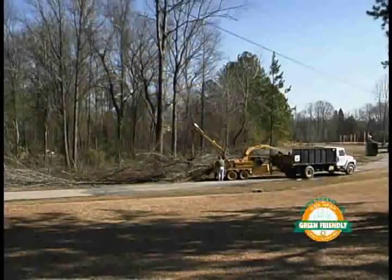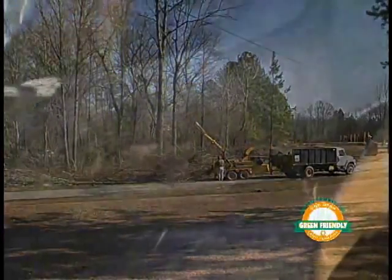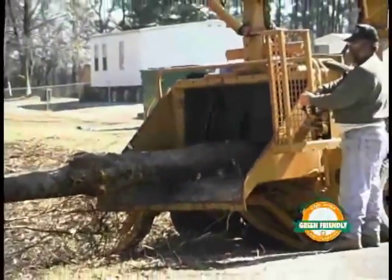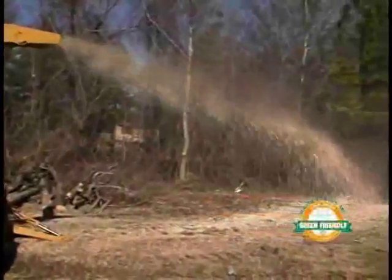In the case where the job calls for expanded clearing such as right-of-ways and commercial pad construction, there are typically large quantities of wood in excess of what's needed for natural erosion control purposes.